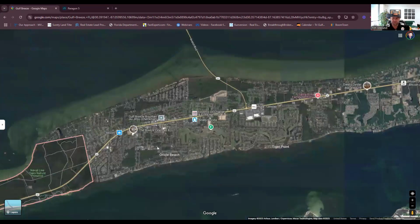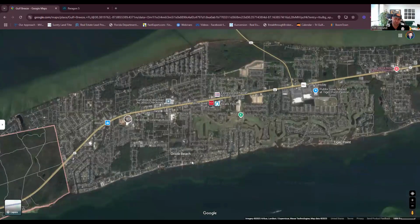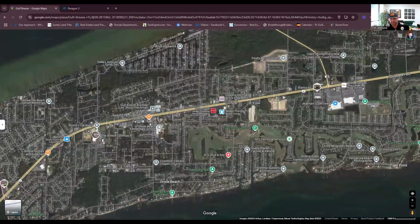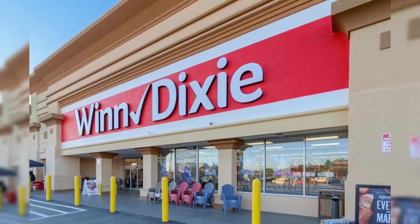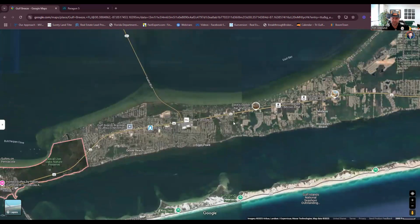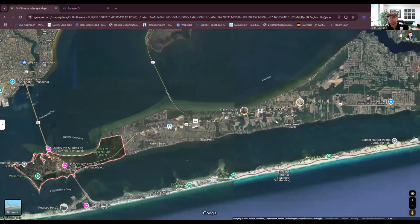Now, still great, but where do your kids want to go to school? Where are you working, etc.? Because you have Oriole Beach Elementary, but your kids will still go to Gulf Breeze High School. You got a lot of different little restaurants, not as many as people would like. But like you've heard me say, when you get down here, there's not that much. You got a Winn-Dixie, there's a Walmart. Besides that, there's nothing else. So this is still Gulf Breeze, even though it says Tiger Point or Woodlawn Beach or Midway, it's going to be Gulf Breeze all the way to Navarre.